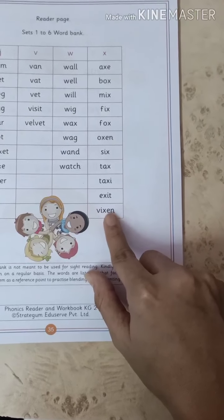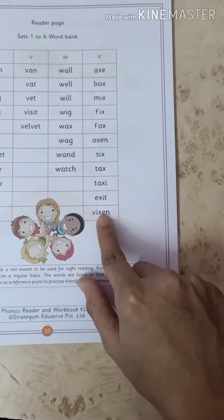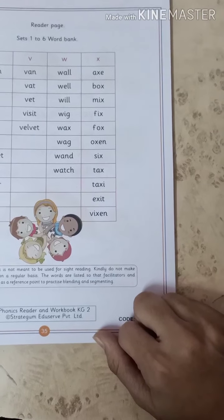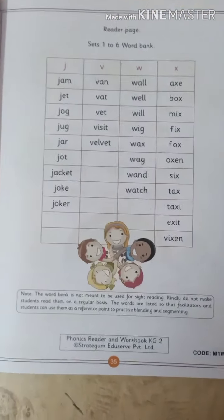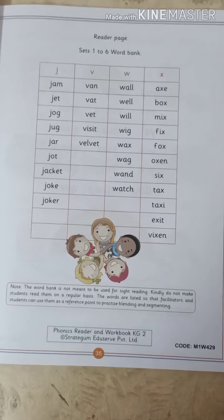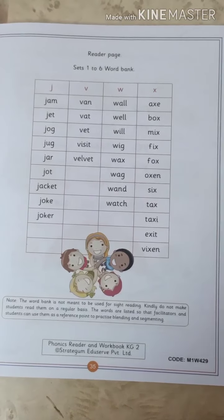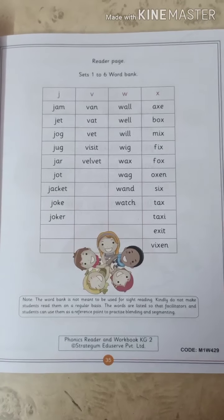V-I-X-E-N, vixen. So, like this, you have to do the practice of blending. First, say the sound of each letter, then blend the sounds together to read the whole word. Do practice of blending. Thank you. Bye.